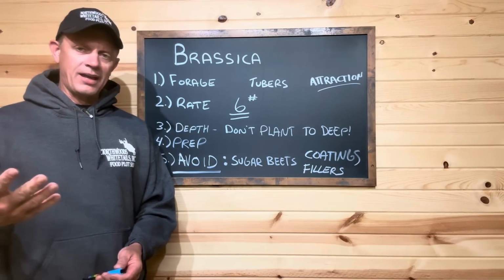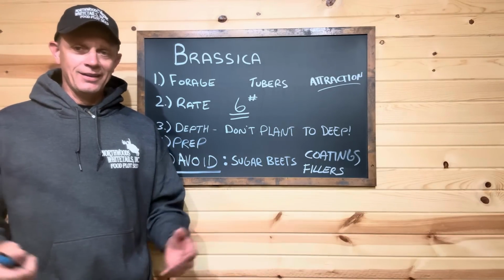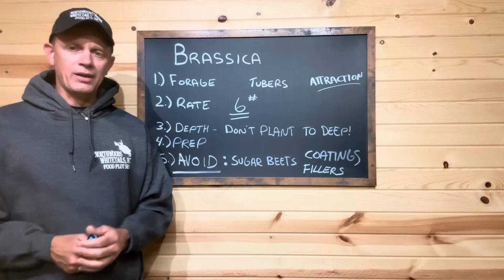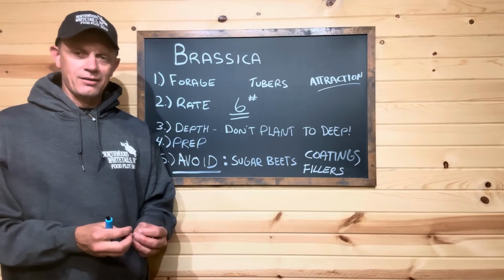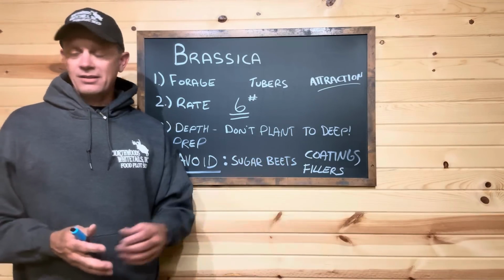If you go and buy a bag of brassica and it looks like a bag of Skittles, take it back, okay? You do not need seed coating. I've been selling brassicas for a long time. I've been growing brassicas. It's one of my favorite plantings, and seed coating means absolutely nothing. It's a waste of money. You get less seed in that bag, okay? And I'm going to hit that hard, especially when we do our clovers. We're going to talk about that as well. You do not need seed coating.